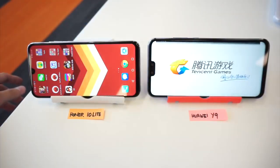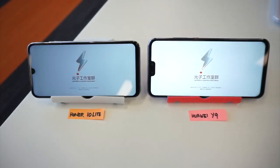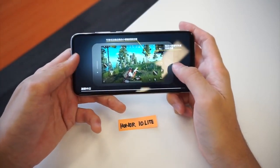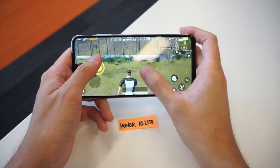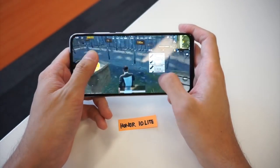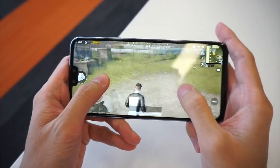Since we are touching on the topic of performance, let's check out gaming on both these devices. Game loading times are a little slow on both, as to be expected. But gaming wise, if you set game settings to high, both the 10 Lite and Y9 will not be able to run smoothly. So using PUBG as a benchmark for gaming, if you set the game graphics to medium in settings, both the 10 Lite and Y9 will run smooth enough for you to enjoy the game.